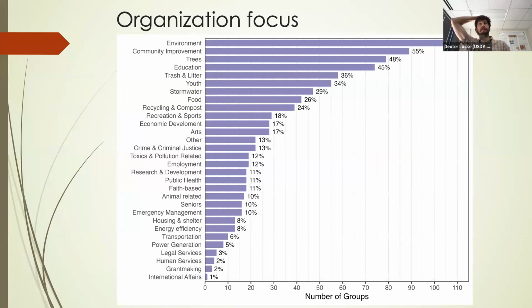What are groups working on? This is a check-all-that-apply question, so they don't add up to 100. What are the organization foci? Unsurprisingly, again, environment comes to the top, but many of these groups are doing community improvement, education, crime and criminal justice, things that might not directly be related to the environment at first, or it might only be part of their focus, showing that this is, of course, an environment-focused group of groups, but they also have a bunch of diverse types of programming and organization foci. They work on a variety of topics, of which environment, in its different flavors or variety, is sometimes just one part of that.